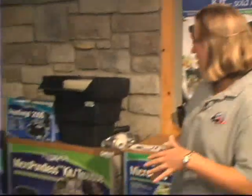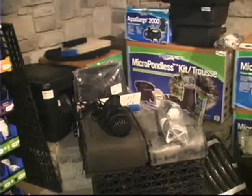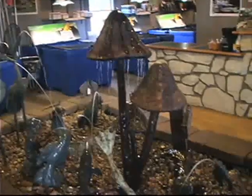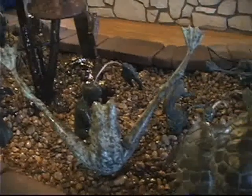We also carry a large selection of installation supplies for the do-it-yourselfer. Anyone interested in creating their own water feature, we have anything that they would need to do that with. One of the other things that we carry is a large selection of decorative items, anything from your brass statuary to things that can sit in your garden. We also have some bird feeders and wind chimes, that type of thing.